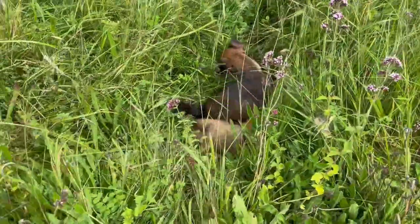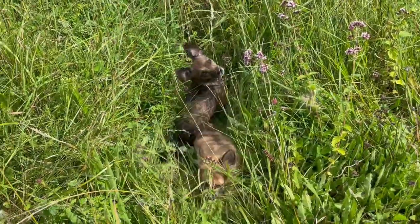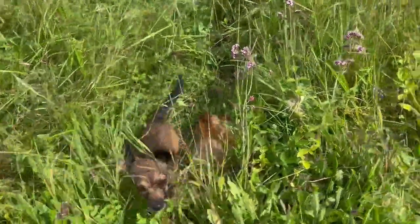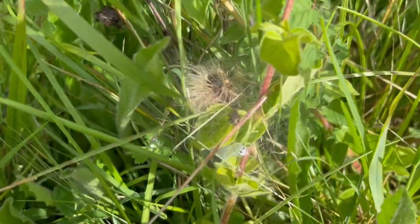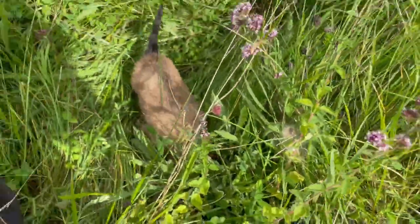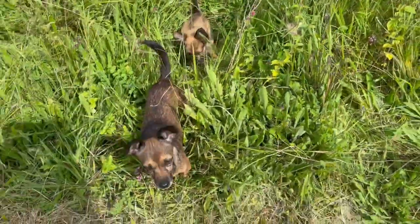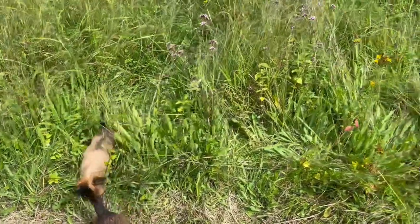Lost in the marjoram. How are you guys? What are you doing? What are you doing? Come on out. Oh, and in there is another spider nest of a smaller, different kind of spider. Now, let's leave the spiders alone. Come on, Java. Come on. Good dogs. Out you come.